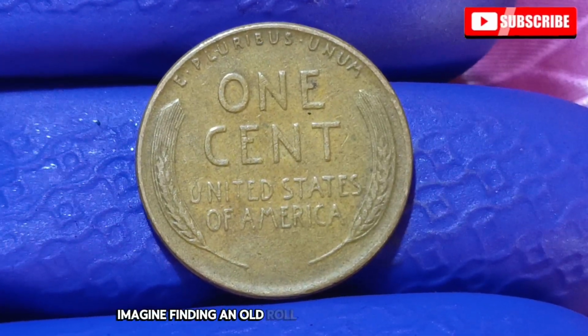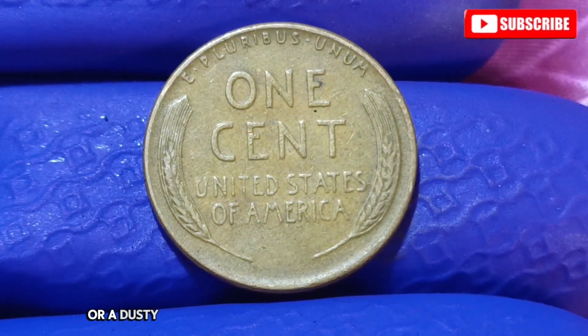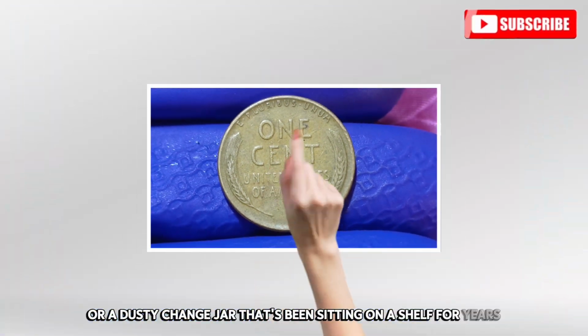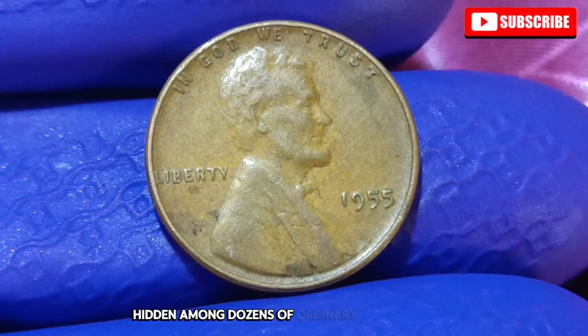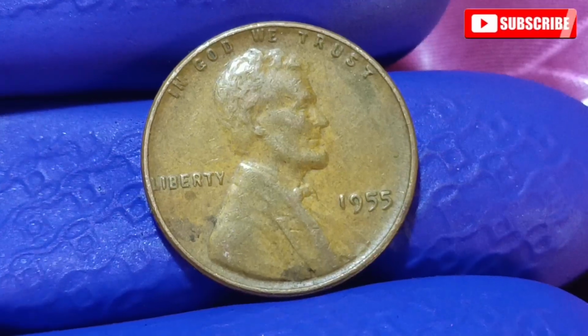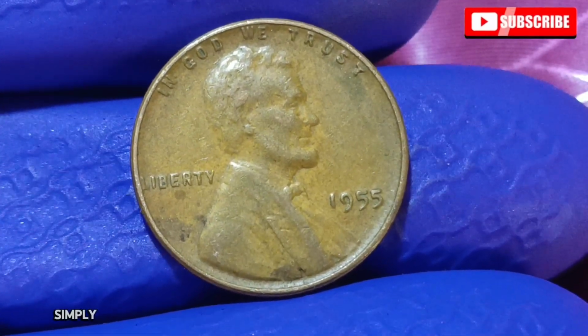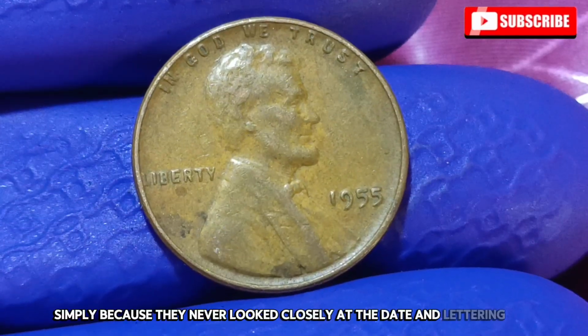Imagine finding an old roll of pennies in a family safe, a forgotten coin album in the attic, or a dusty change jar that's been sitting on a shelf for years. Hidden among dozens of ordinary-looking coins could be a 1955 wheat penny that changes everything. Thousands of people have searched for one, but many have unknowingly spent them simply because they never looked closely at the date and lettering.